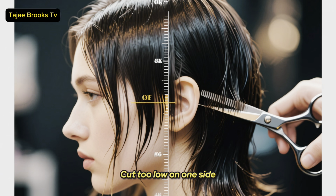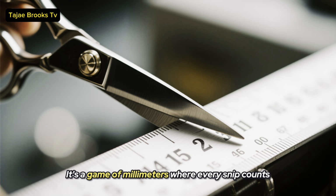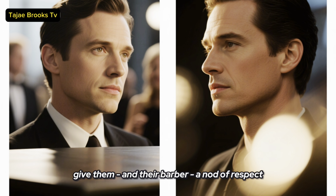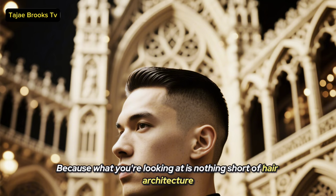Cut too low on one side, and you'll need to level the entire top down to match. It's a game of millimeters where every snip counts. So next time you see someone rocking a perfect flat top, give them and their barber a nod of respect, because what you're looking at is nothing short of hair architecture.